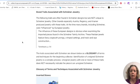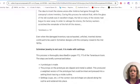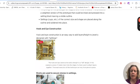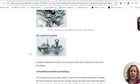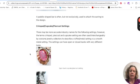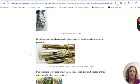So now there are traits that can be found in Shriner designs, but are not unique to Shriner jewelry. Okay, so things such as inverted stones. It's made with settings, it's not cast. There's a hook and eye construction, rivets, handmade components, bar style earring backs, things like this. The different settings can help you identify it.